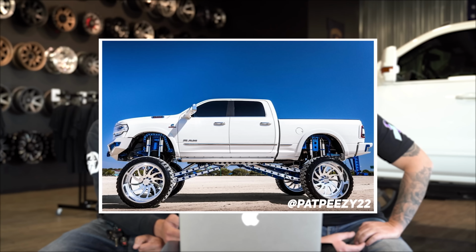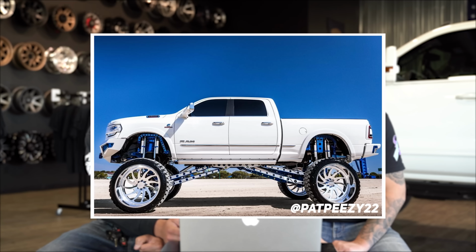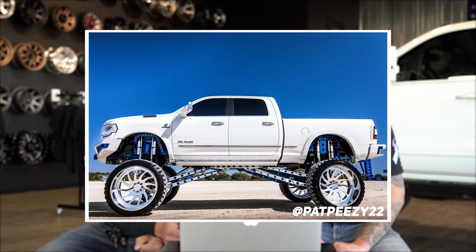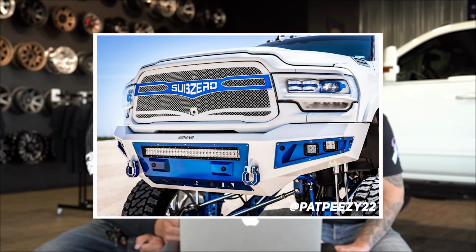Type it in the search bar. It's my boy Pat Peasy 22. Oh, the man with a plan for a beautiful, crispy truck. It's a 2020 Ram, I believe it's a 2500, but it's not a crazy over-the-top build for height and everything. But he's running the 30-inch Extreme Mutters, custom everything. I don't think there's a factory bolt in this truck anymore. Dope.